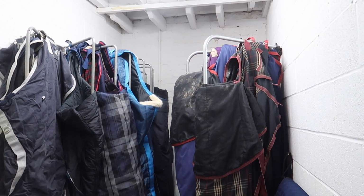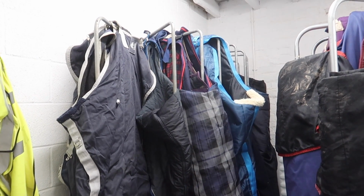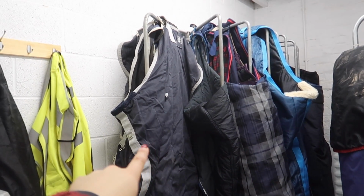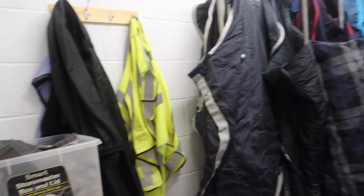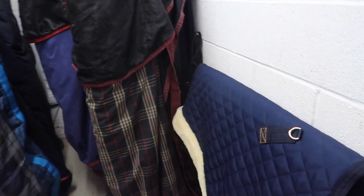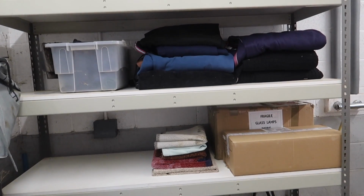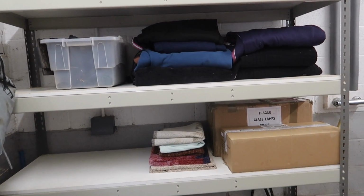Woo! So this side is turnouts and this side is stable rugs and those rugs there are magnetic ones. These are our fly sheets. Bibs, hacking thing, special Equicro Kentucky rug has its own rail because it's so pretty. Other shelf is all tidy again.